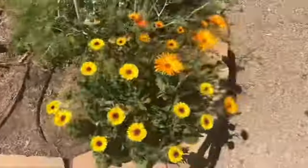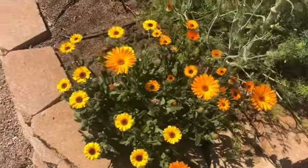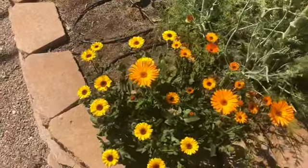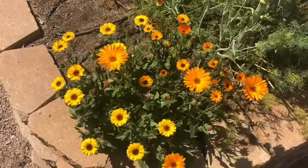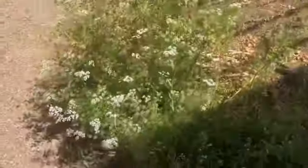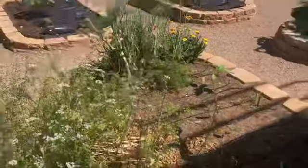A few more things. Our calendula is doing marvelously. And this happens a lot of times with flowers, where if you take off the first few flowers, that actually encourages more flower growth. So the more flowers we take off, the more growth we tend to see as well. So our calendula is doing well. And the dill, may it die, is still with us. Our other herbs in our garden here are doing okay. So our parsley's doing all right. The other plants in here are doing well.